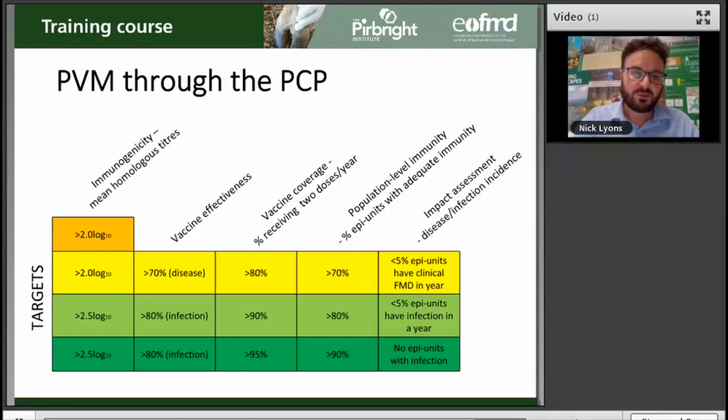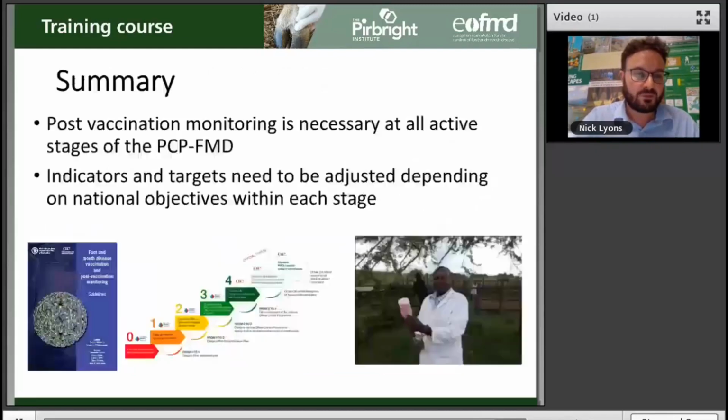I've put some other examples here about how population level immunity might vary. The percentage of epi units with adequate immunity might increase through the stages, and also the impact assessment. Your target for stage 2 might be less than 5% of epi units having clinical FMD in a year, but in the higher stages you want less than 5% of epi units to have infection in a year. And of course, in stage 4, your target should be no epi units with infection in a year, because you're trying to achieve FMD freedom with vaccination during stage 4.